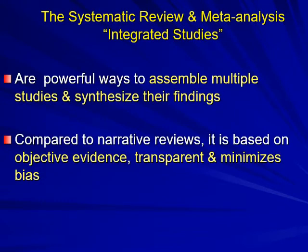What is a systematic review and meta-analysis? These are what we call integrated studies. They are powerful ways to assemble multiple studies and synthesize their findings, but these studies should be homogeneous, carefully selected homogeneously, and I will discuss this later on. Systematic reviews and meta-analyses, or integrated studies, as compared to narrative studies, are based on objective evidence, transparent, and minimize bias.